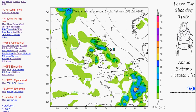Into Monday, this is the position for midnight. It looks reasonable to me, with a line of thunderstorms having developed across western Scotland, northwestern England, and I think the Midlands as well. We've got to watch for thunderstorms in East Anglia and southeast England, some of them quite heavy at times. The cooler air arriving from the west will bring drier conditions, with just one or two showers as the winds swing into the southwest.